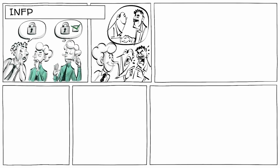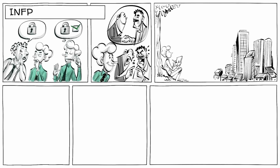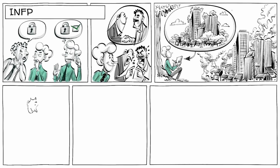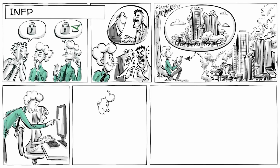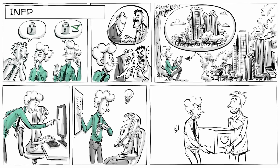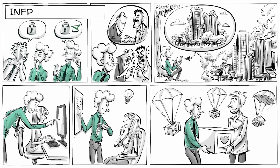INFPs are reflective, loyal, and often idealistic. Their primary goal is to find out their meaning in life, to make the world a better place. At work, they like to help and are quick to spot possibilities to make things better. Interested in serving humanity, they are also called idealists.